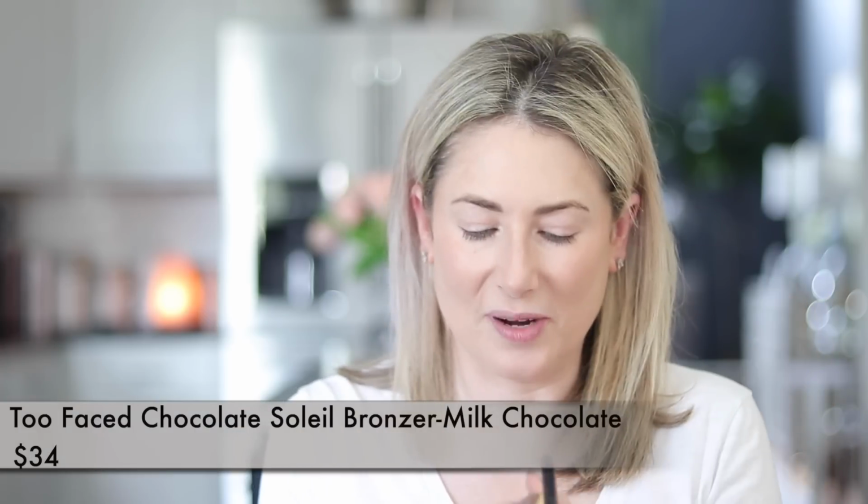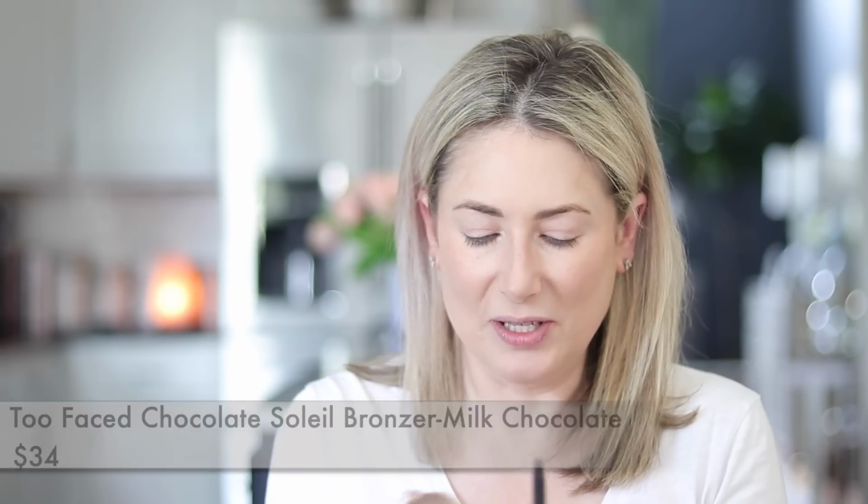Let's talk bronzer and my most used and most repurchased, the Too Faced Milk Chocolate Bronzer. It's a classic. It's beautiful. It smells good. I've hit pan on this one again. It does come in several shades if you have more pigment than me, but milk chocolate is the best.